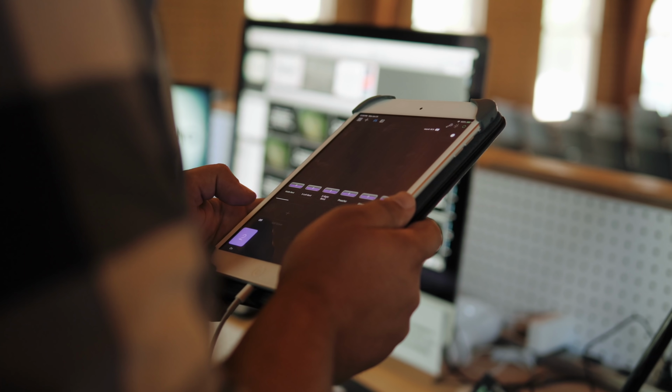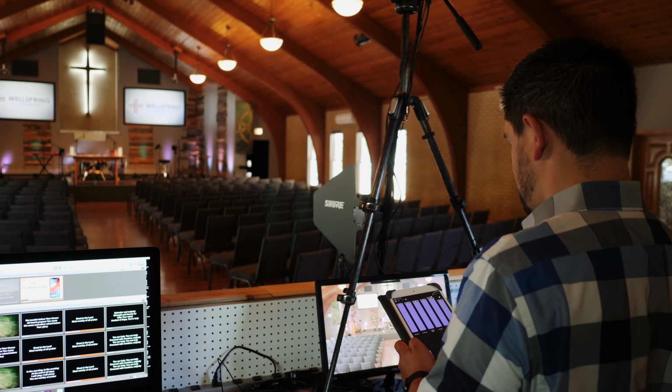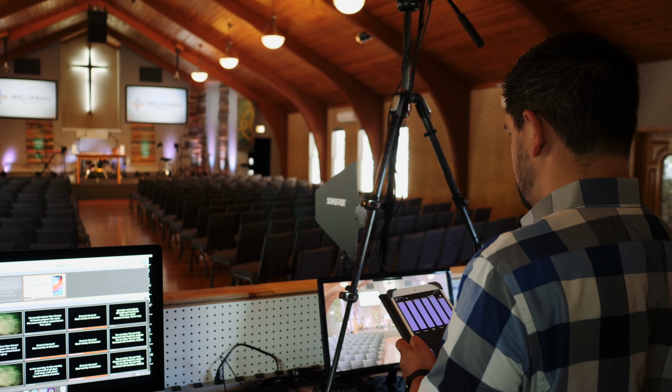There are other software options out there though, although LightKey is our recommendation. If your ministry has an extra iPad lying around, Luminaire is a great option as well. Built for iOS devices, it has the ability to control lights, set up scenes, and it has MIDI functionality if you want to automate your lighting changes.